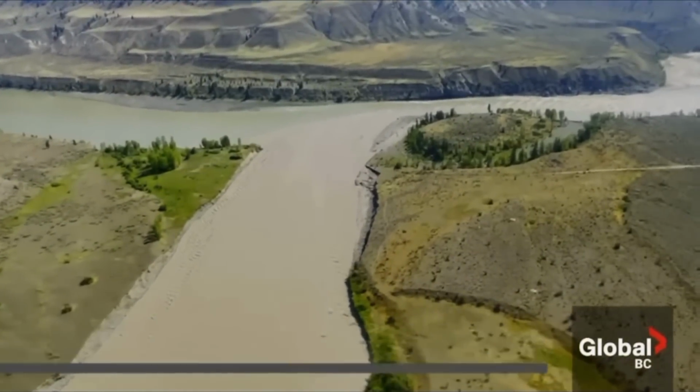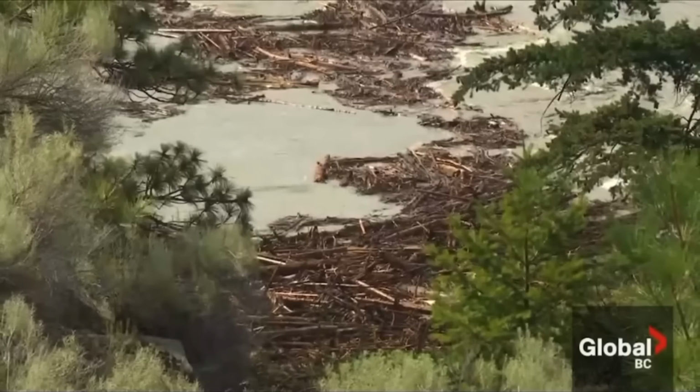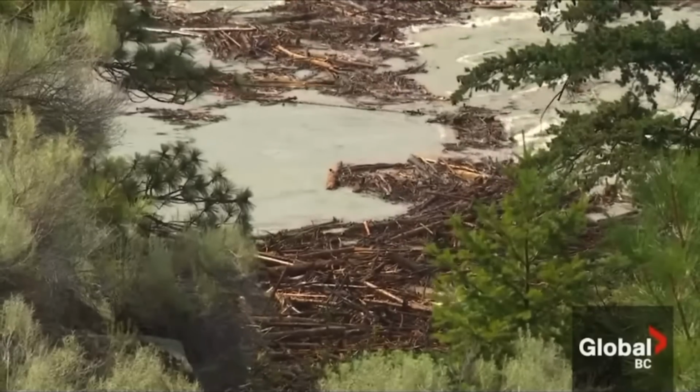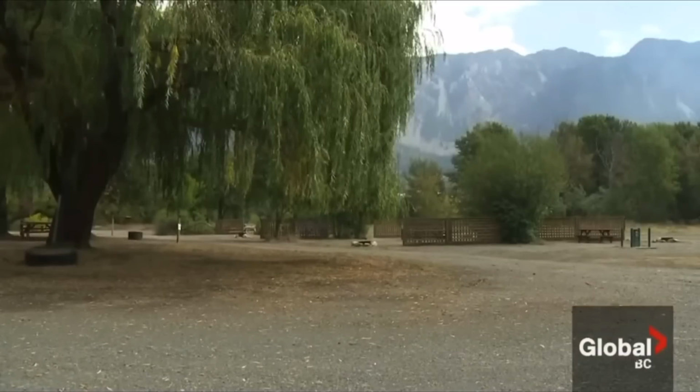This was the scene by Tuesday with sediment following. In Lytton, logs were scattered across the river. Where they'll end up is the big concern. Slopes remain unstable, boat launches are closed, and some campsites under evacuation.